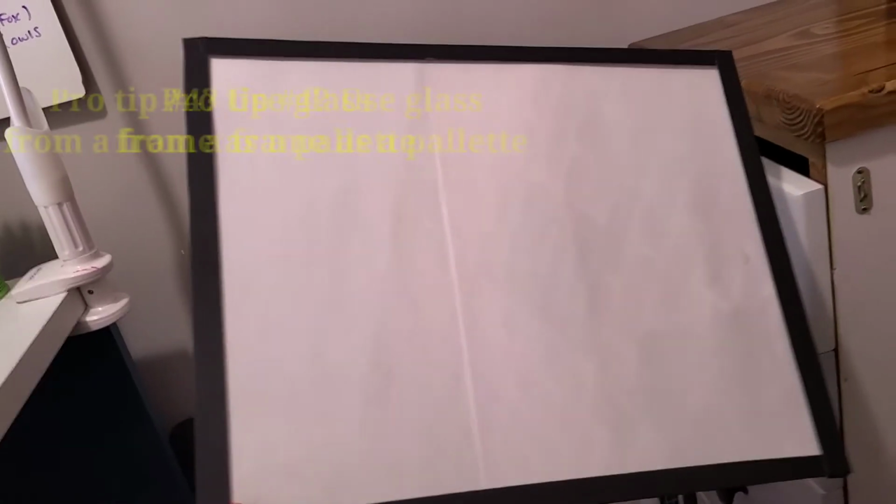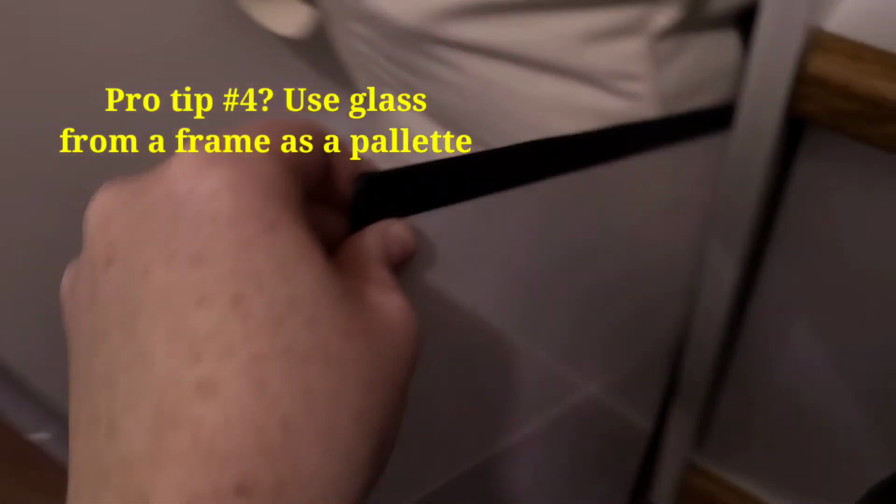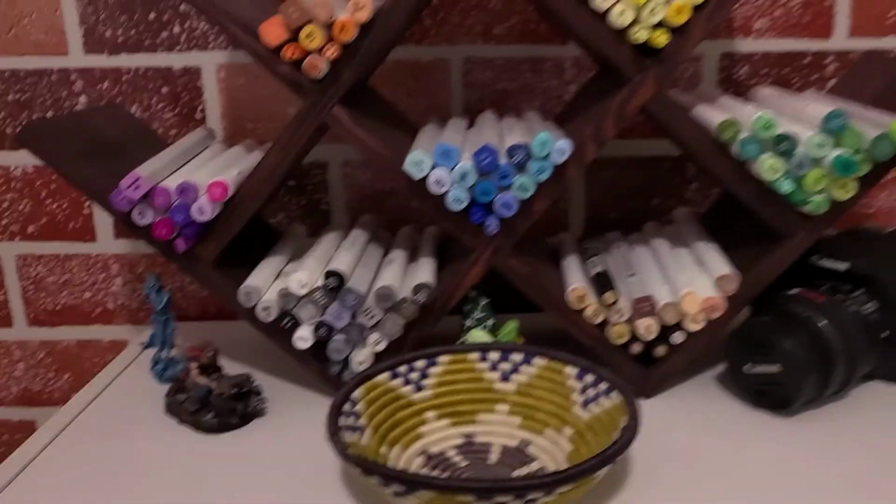And then this is my palette for inks and oil painting. It's just a piece of glass from a frame that I taped white paper behind. It works really, really well. Again, nothing fancy. You don't need anything fancy to get started.